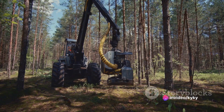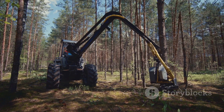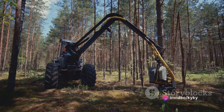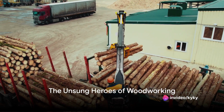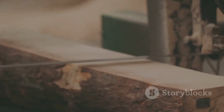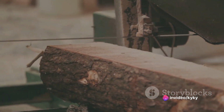Selecting the right equipment depends on the specific needs of the operation, taking into account factors such as the type and volume of wood to be handled, the desired level of precision, and safety considerations. In summary, heavy equipment plays a crucial role in the woodworking industry, offering efficiency, safety, and precision. From forklifts and log loaders to wood chippers and bandsaws, each machine has its unique role and importance.